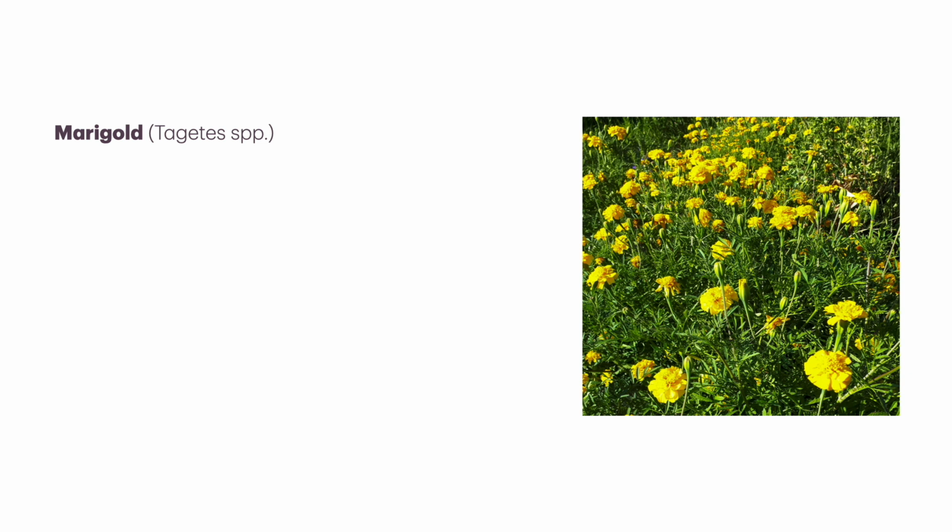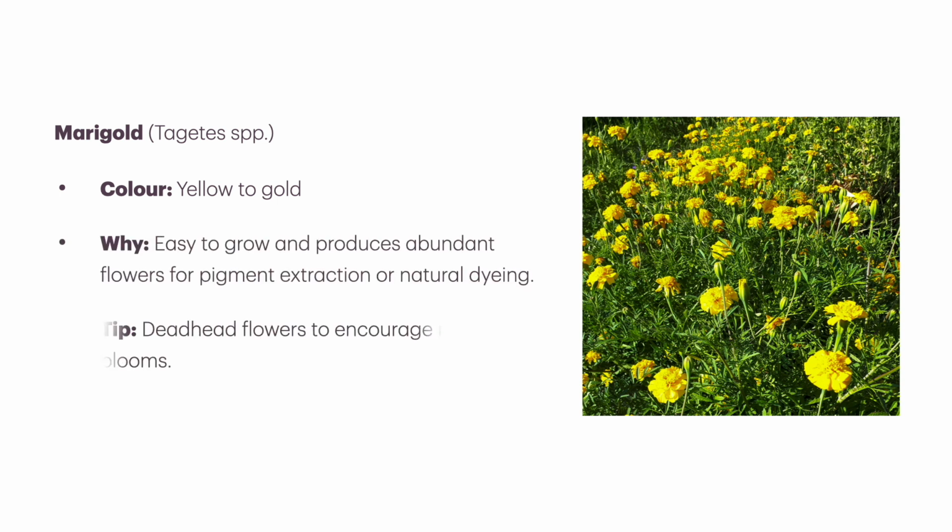Marigolds. They come in different colors and different plant sizes. They are really easy to grow, and you can get a range of yellow to gold. Then you just need to remember to deadhead them to encourage more blooms.